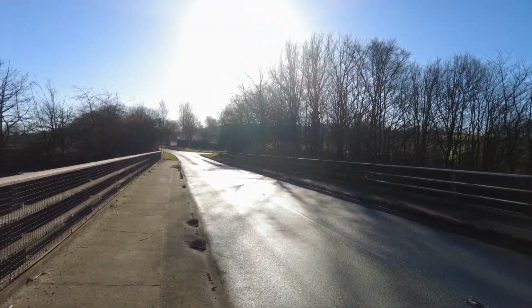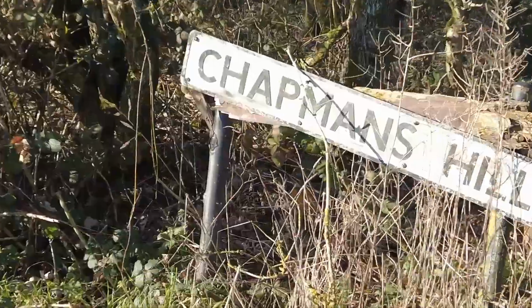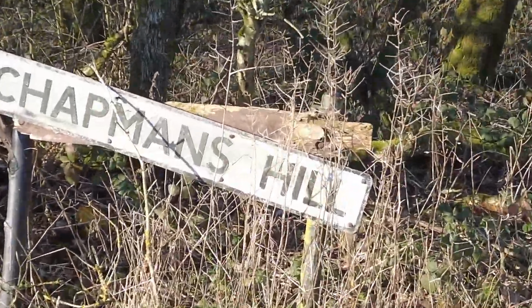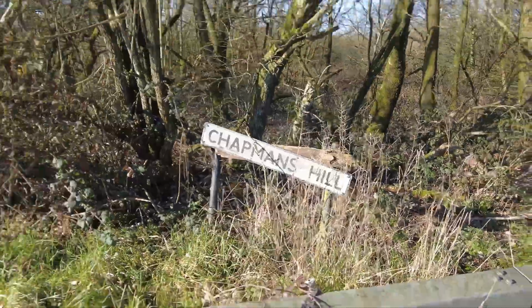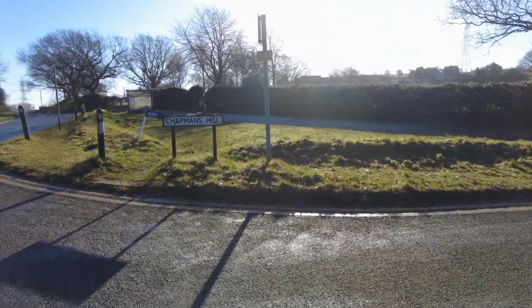So basically we've made it now to Waseley. It's off the section from Romsley now. Here we are. It's off Chapman's Hill. I think that needs a new sign. It's coming off. It's right around here now. I've just noticed it. Let's cross over.